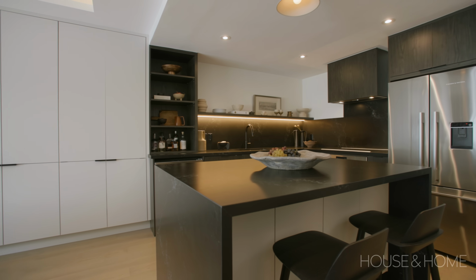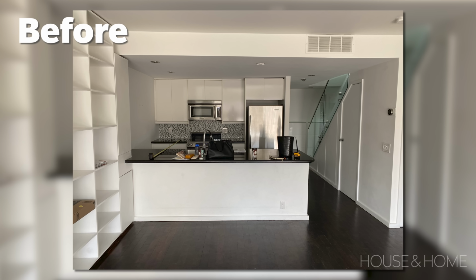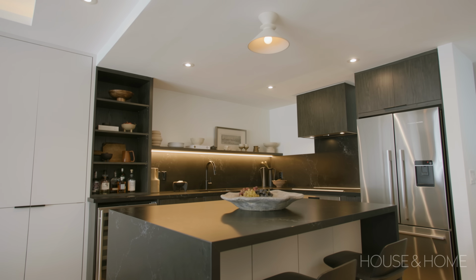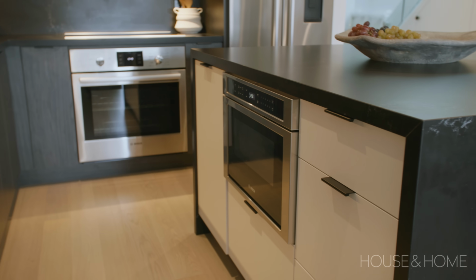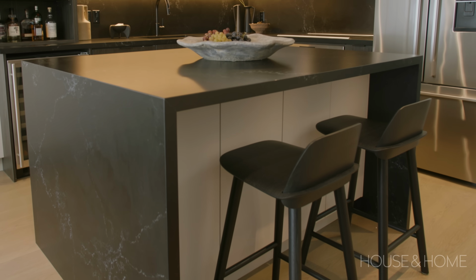The kitchen previously had a peninsula, which restricted the flow in the space and was lacking in a lot of storage. We ended up completely flipping the layout of the kitchen space, reorientating and repositioning the island. In the island, we gave our client the space for garbage and microwave, and then on the seating side, there's also additional storage as well.